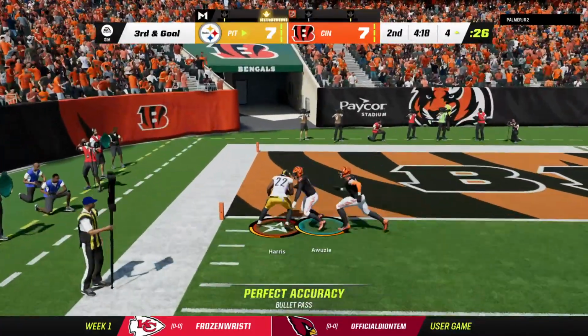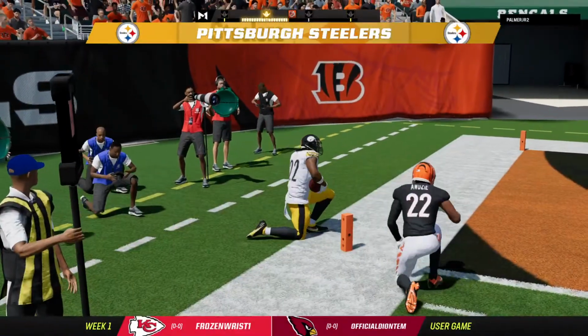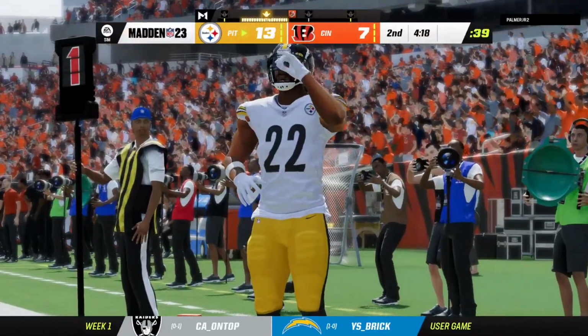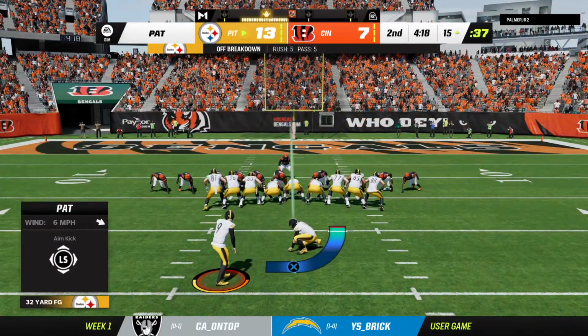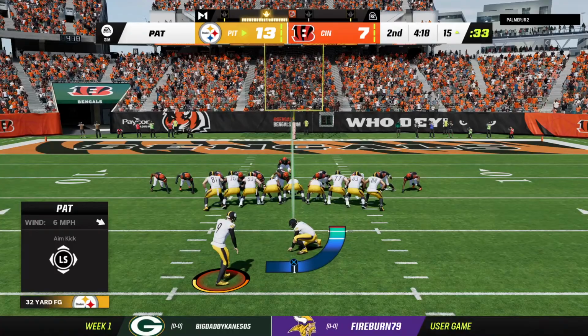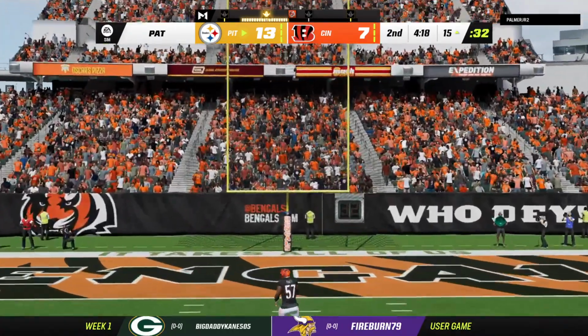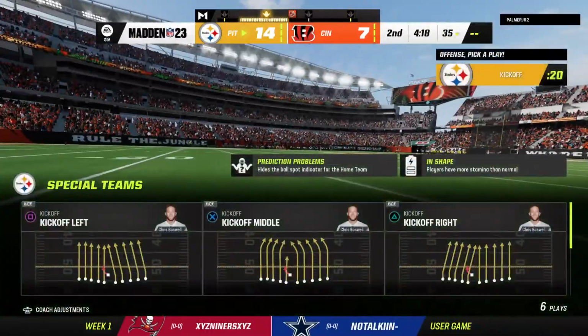That's swung out wide to Harris. And in for the Steelers, touchdown. Najee Harris from 4 yards out. And the Steelers have taken the lead. Extra point now by Boswell. And he's got it. It's now a 14-7 ball game.